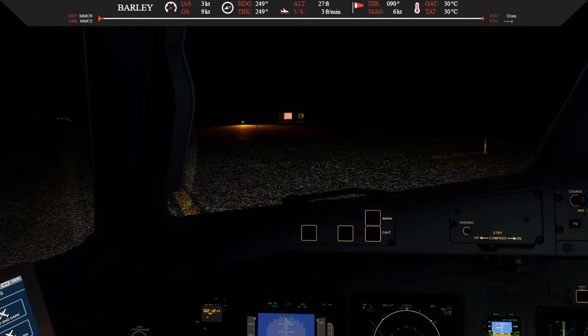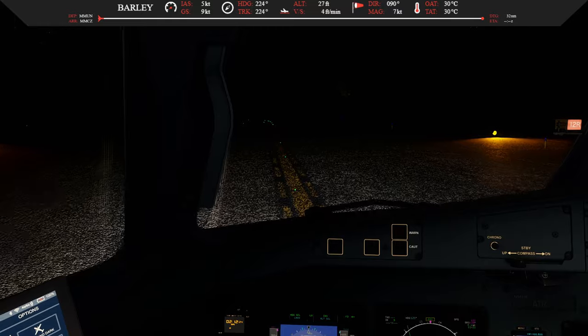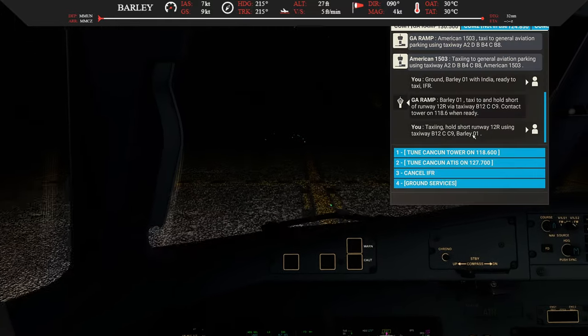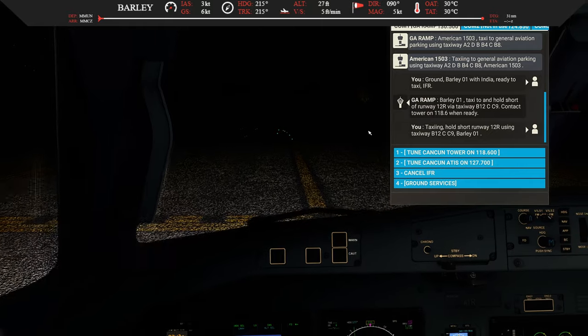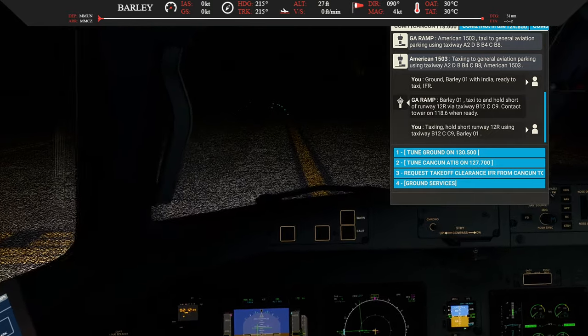Takeoff clearance. That's normally your job, but at this airport, you don't like to go get it, so I have to do it for you. So, tune Tower. And then request takeoff clearance.